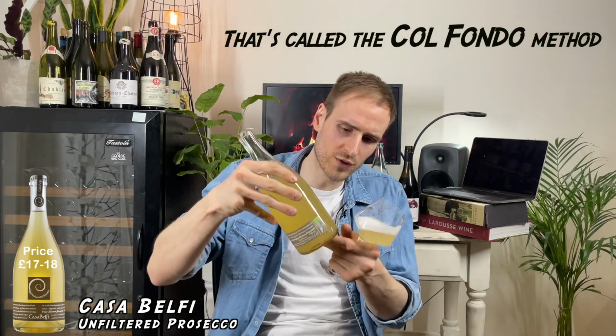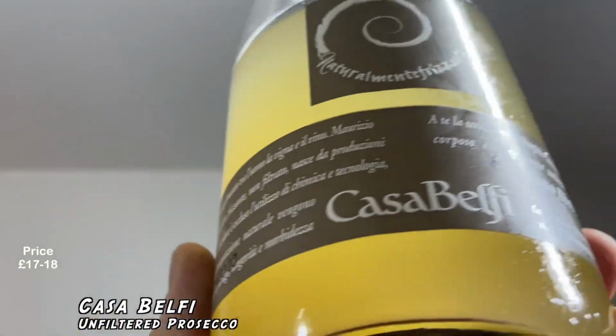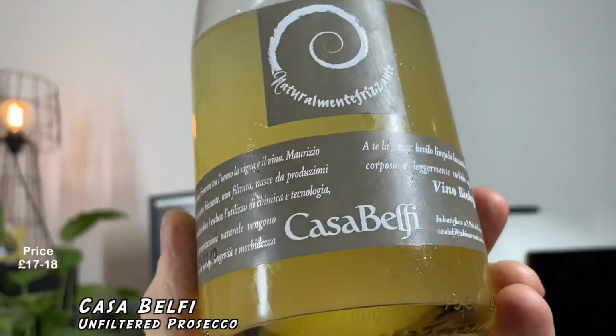So we've got lots of little floaters in the bottle, and all of that is the dead yeast and stuff. You know when you drink champagne and it's got that bready, yeasty complexity? That's all the dead yeast flavours going into the wine. Don't be scared of them little bits, it'll put hairs on your chest. See? So this is from Casa Belfi, right? This is a really popular natty wine.